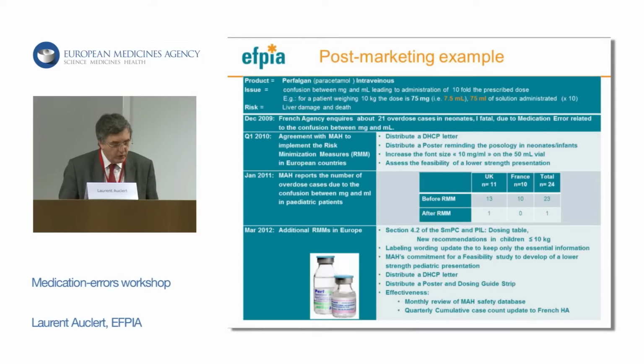This is about confusion for the paracetamol intravenous infusion, where for children, when you have to give a dose to a baby weighing 10 kilos, the dose is 75 milligrams, that is 7.5 milliliters, and that can cause error if you administer 75 milliliters, which is 10 times the dose. And if you know the adverse reactions of paracetamol, of course, it can be fatal. And I think you can see here the story and the time it takes.